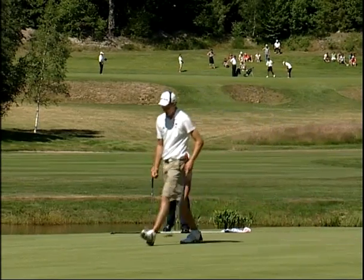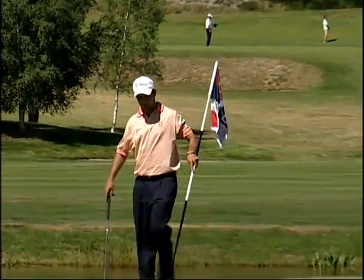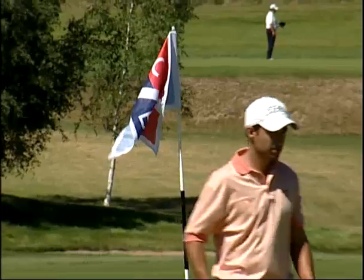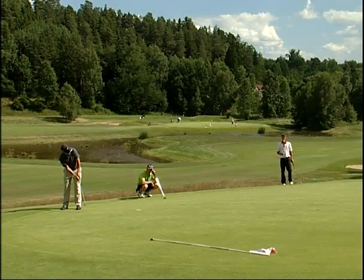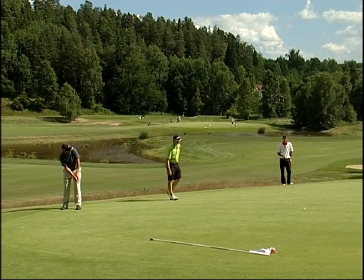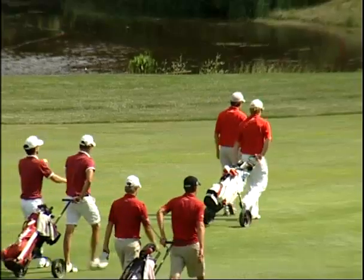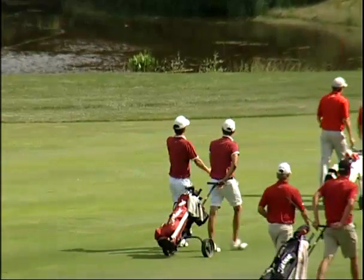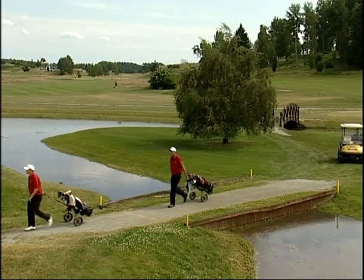The format is 2 days of stroke play and 3 days of match play. In the stroke play phase, the best 5 individual results count towards the team's overall classification. At the end of the first 2 days, the 8 best teams form Flight A, the second best 8 teams form Flight B, and the last 4 Flight C.